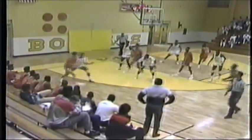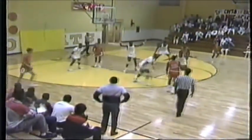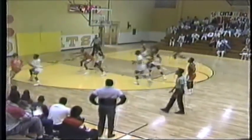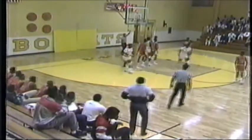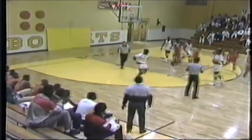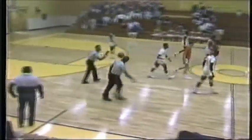Bobcats in 1-3-1 defense. John Anderson fakes it, he goes aside. He's air ball, and let's see on his back. I believe it was 22 Ken Banks. And so it'll be 1-1 for the Bobcats.